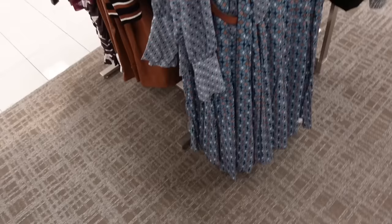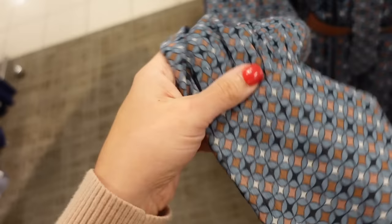Belted dress from Nine West. So this has the tie top detail. It's a sheer chiffon kind of material. It has the button detail on the wrist with the belt. Nice and flowy skirt, and it's regularly going to be $60.